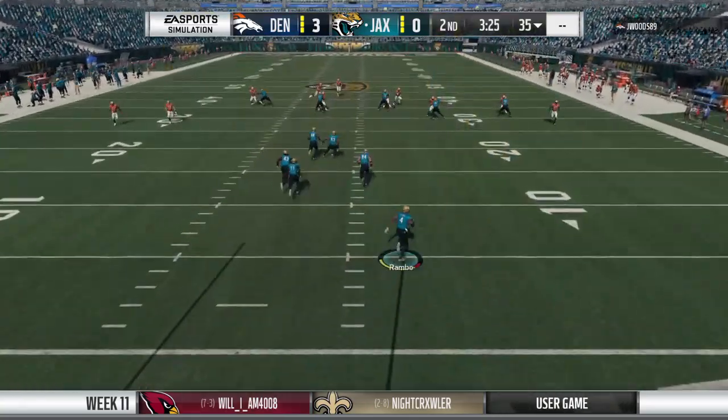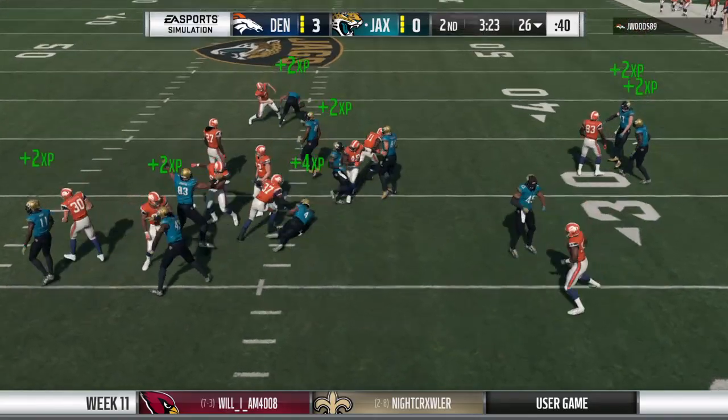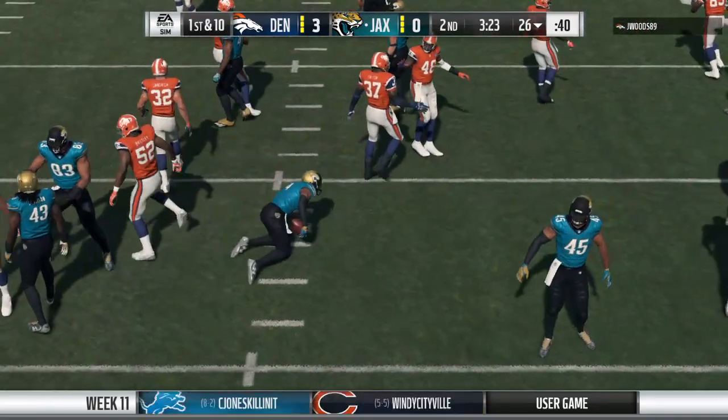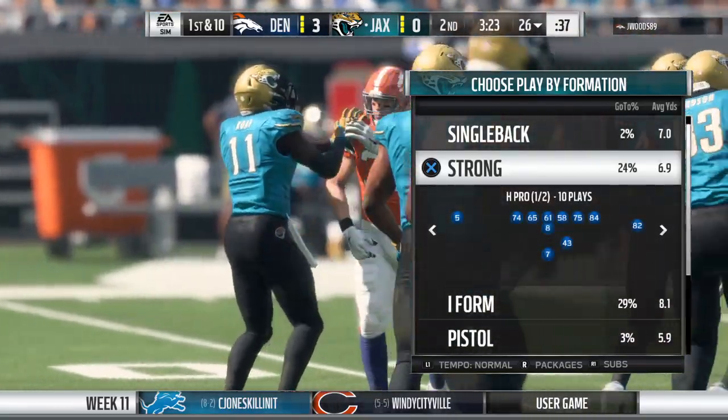That'll be taken in the end zone. And he'll get it up to about the 26-yard line, just across the 25. And out now comes Jacksonville as they get ready to go.